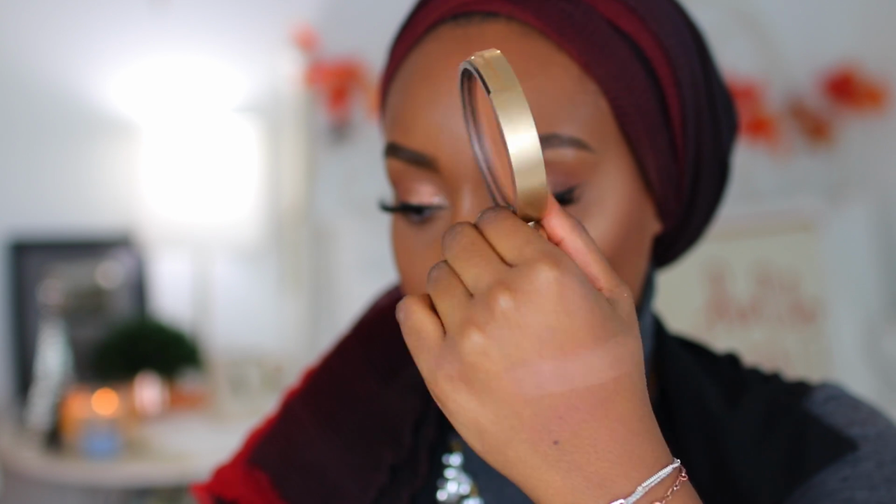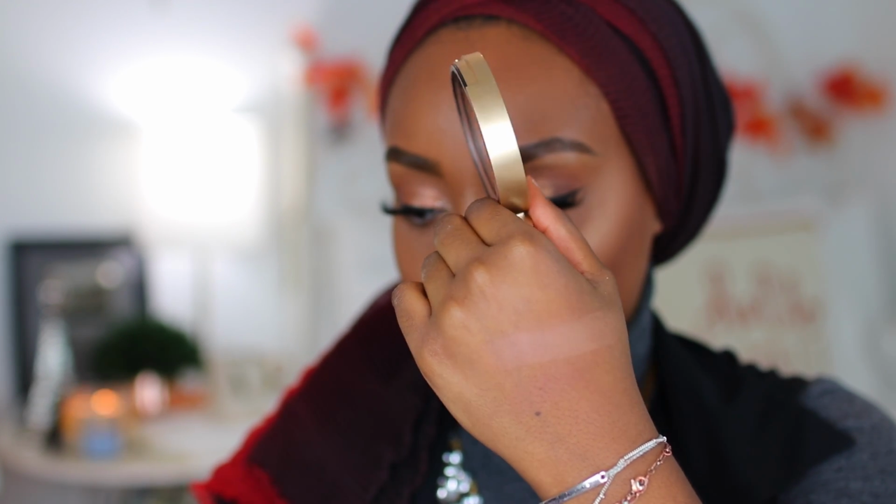I think that if you have my skin tone or lighter, then this will work for you. If you're any deeper than me, I don't think this will work, only because it doesn't run super deep. If you are any darker than me, I feel like this would just look like a powder foundation or a setting powder on you.